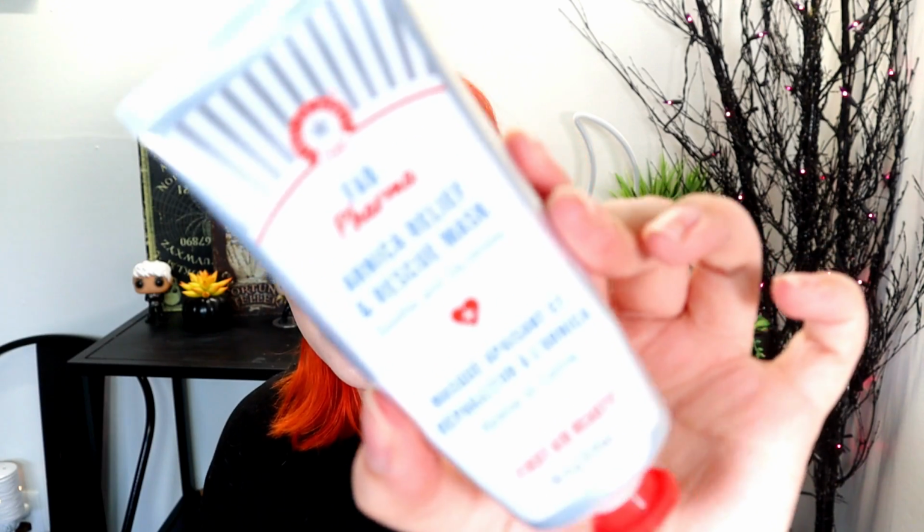And lastly, we have the First Aid Beauty Pharma Arnica Relief and Rescue Mask, the Soothe and De-Stress. I got this thing to be a really great moisturizer. I think I used it twice, maybe 3 times tops, and I did only use a little baby amount for a dry spot on my skin. It does a great moisturizing job on those little spots, but I have a lot of moisturizing products, so I don't need it, but it is really nice, and you get a ton of product in here.